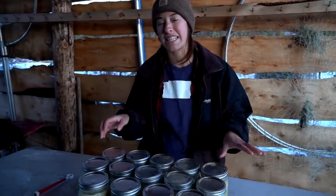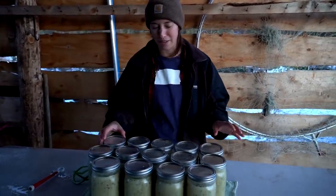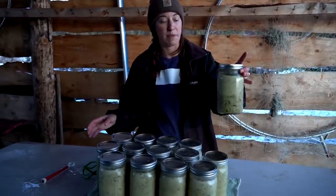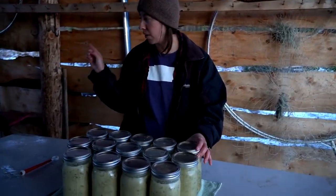We got these done just in time before winter. Canning season is slowly coming to an end for us. We're both looking forward to eating this with some fish or maybe in a pot pie. It was really, really good as is. We've got the last batch going in the pressure canner.